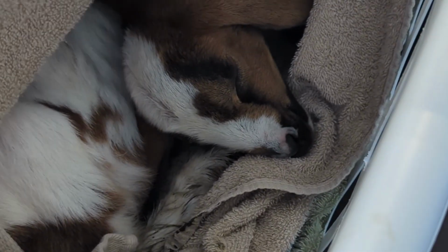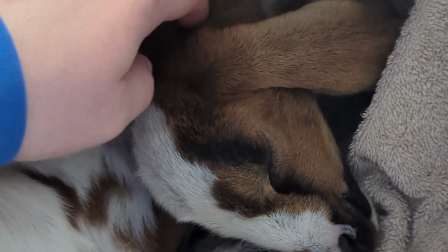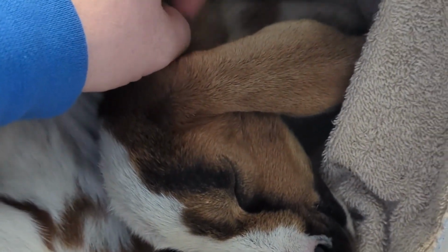So we got her in this warming box. We got her warmed up. Thankfully, it only took about 30-45 minutes to get her heated up again. And you could just tell right away she was feeling a lot better. It is such a relief whenever your measures like that work, because there are times when they don't.